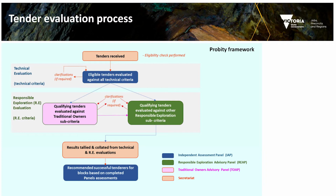That panel will undertake the assessment and scoring for each block for all of those technical criteria. It is a requirement, as outlined in the tender documents, that tenderers must score. Tenders are being scored on a 0 to 10-point scale against each criteria, and a tender must score at least 6 or above for each criteria to be eligible to be a successful tenderer. So tenders that meet that requirement for the technical criteria will progress to being considered for the responsible exploration criteria.